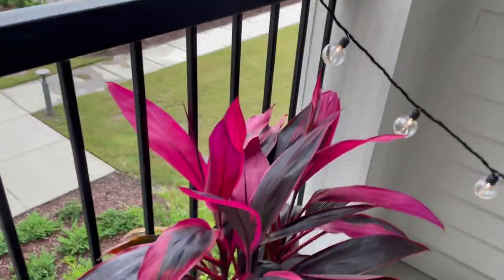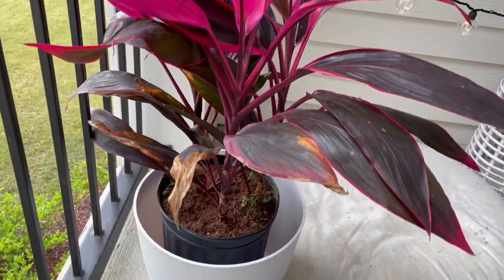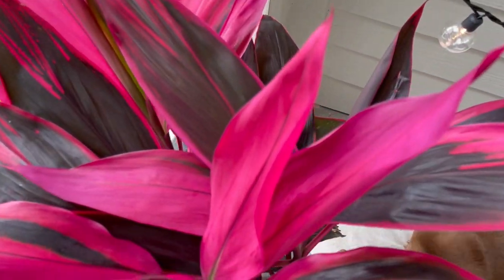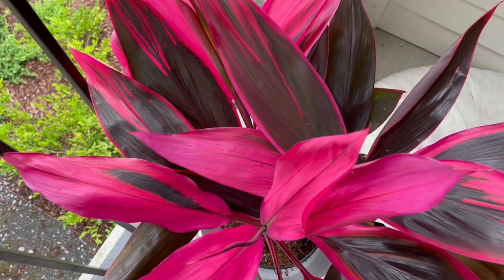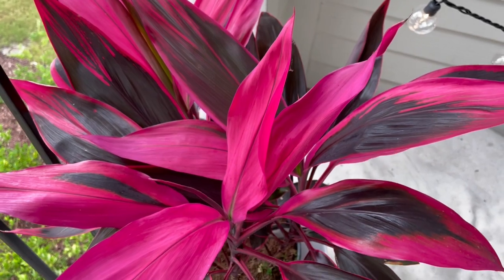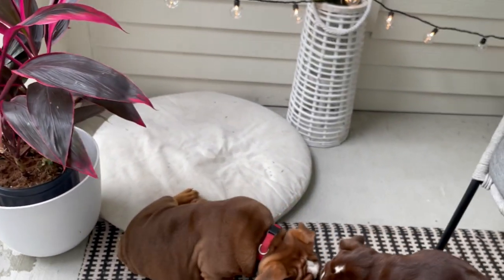Okay, so next up is this Cordyline Red Sister. I believe that's how you pronounce it. I just love the beautiful leaves. I really wanted something that added some color to my balcony, and this is just beautiful. This is also from Home Depot. It was $14.99, which I felt was not bad at all. This definitely is adding some tropicalness to my patio space, and I just love looking at it. It's beautiful. So if you're looking for something to add some color, the Red Sister is a great plant to go with, and it's surviving really well in the shade, so definitely recommend that one.